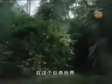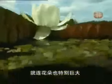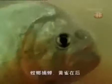In this land of giants, even the flowers come in extra large. And below the surface, a legendary killer is living up to its reputation. These are piranha, and blood in the water can trigger a feeding frenzy. But in this land of killers, something is preying on the predators. Dangers lurking in the murky Amazon waters. But what kind of killer can take on a piranha?